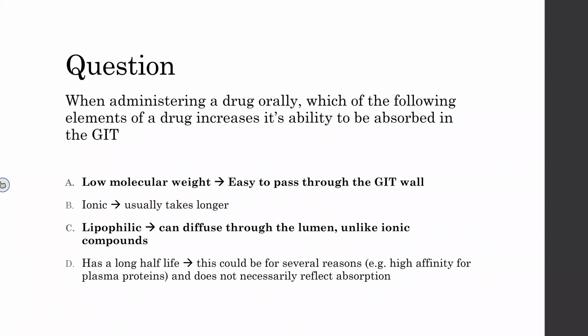It could be that it's lipophilic and then it gets stuck in the tissues and it has a longer half-life, but it could also just be that it has a high affinity for plasma proteins, so it just takes ages to be eliminated.